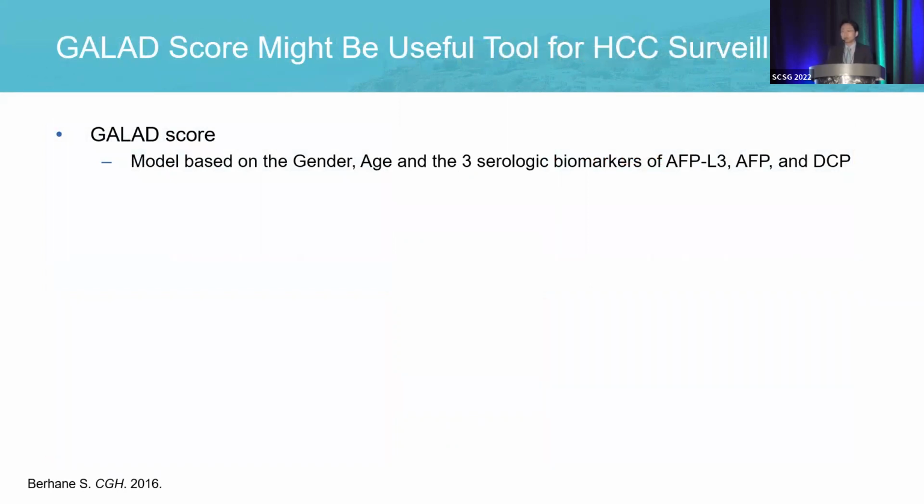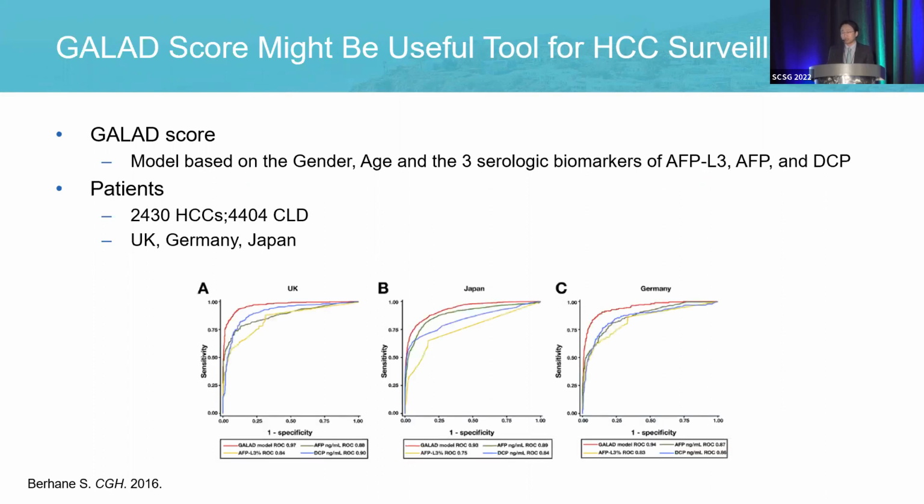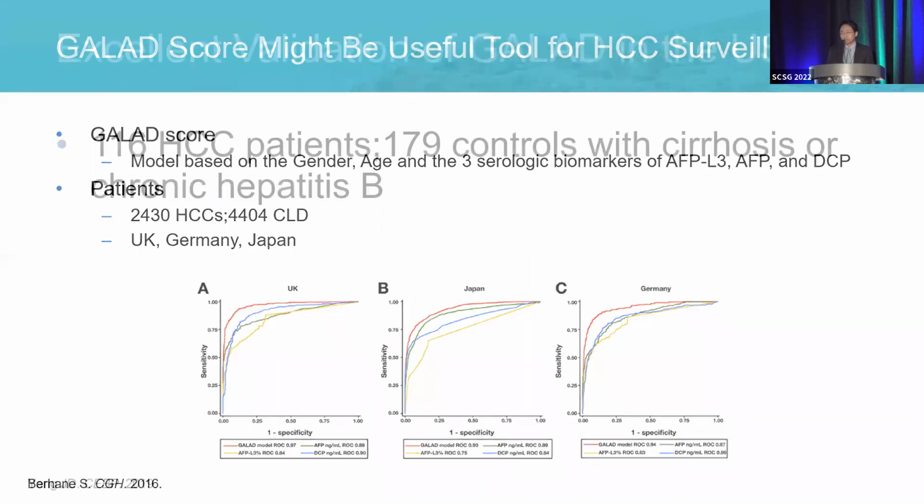Many of you might be familiar with the GALAD score, which uses three serum protein markers, AFP, AFP-L3, and DCP, along with age and gender to predict whether someone has HCC or not. This model was developed 5-10 years ago in a multi-center, multi-country cohort in the UK, Germany, and Japan. As you can see, the performance of the GALAD score was outstanding, with the area under the curve consistently above 0.90 for early detection of HCC.